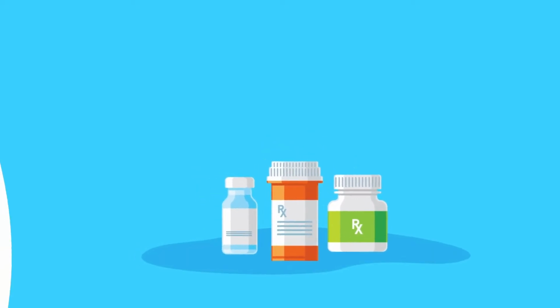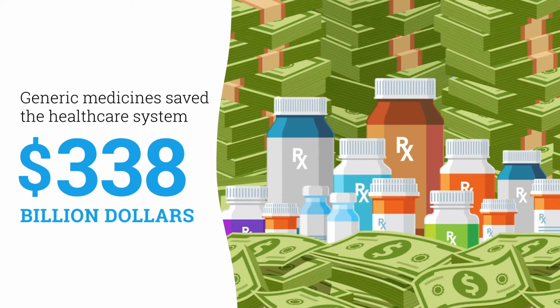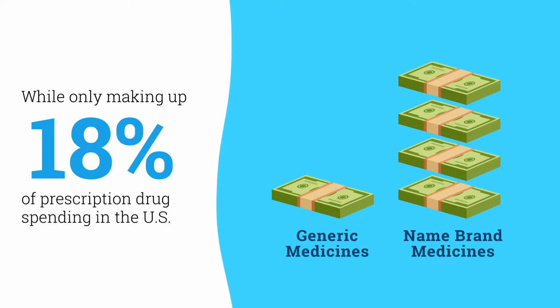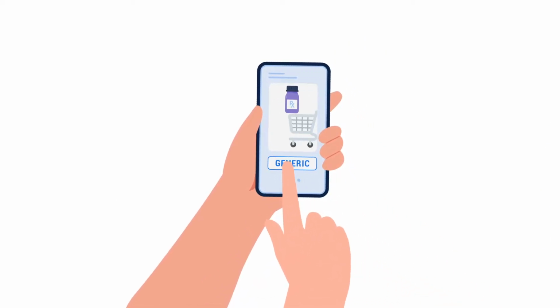Safe and effective generic medicines. In 2020 alone, they saved our healthcare system $338 billion, while only making up less than 1/5 of drug spending in the US. If we add more generics, we can add even more savings. So how do we get more generic medicines to patients more quickly?